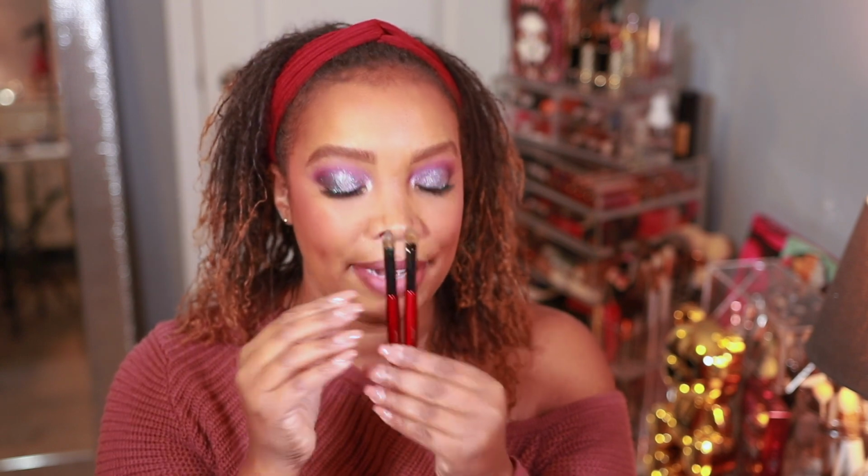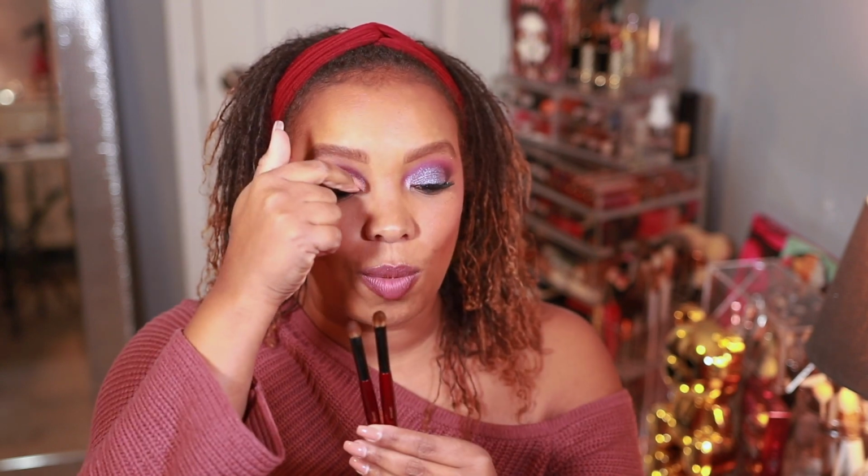I love the shape also because I have a hooded eye, and so it can just get right up in here really easily without me having to do a whole bunch of work and going back in with another brush. And they're so soft, and I feel like they just hold up so well. I've had these brushes maybe 4 or 5 years at this point.